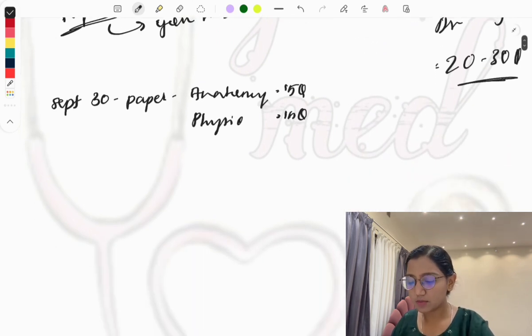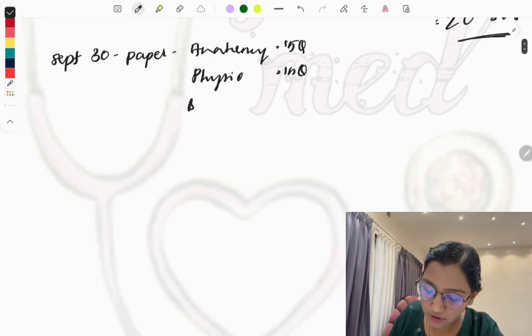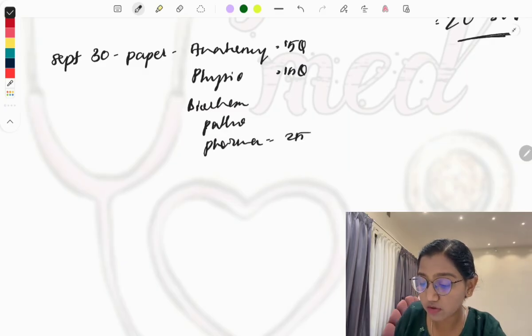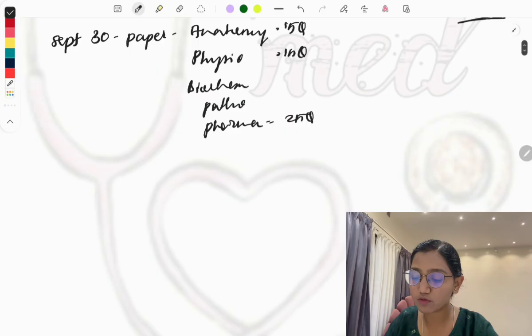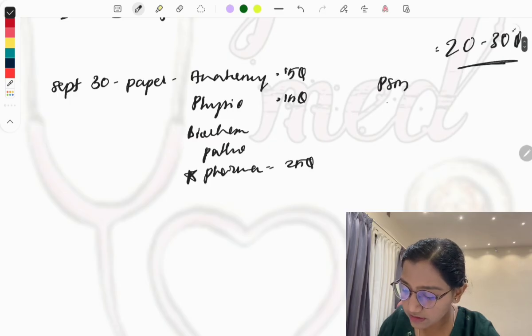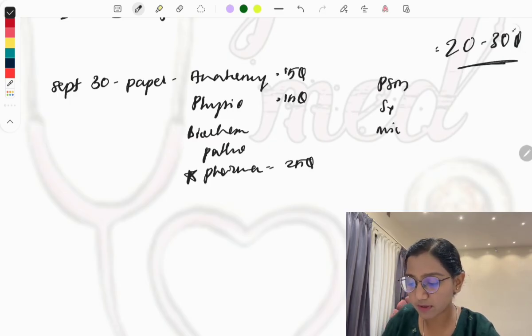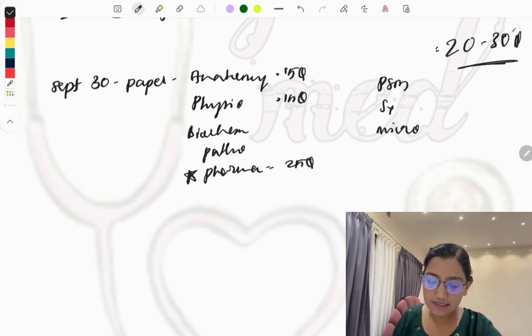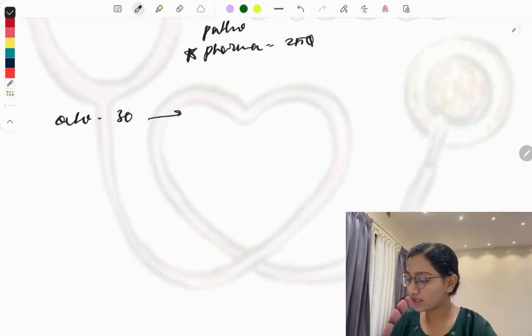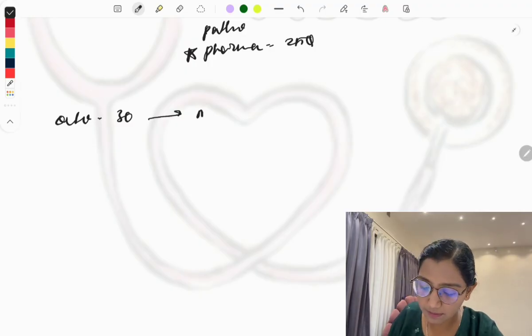And here it is: anatomy, then physiology, then biochemistry, pathology. Pharma is very important. Questions are asked frequently, around 20 to 25 questions. So note it down, you just can't miss pharmacology. Then after this, PSM, surgery, and if possible we will try to cover micro in the first month only, that is September. Then in the October month we again have some 30 days. In these 30 days we will be covering medicine and OBG, which are the two major subjects.